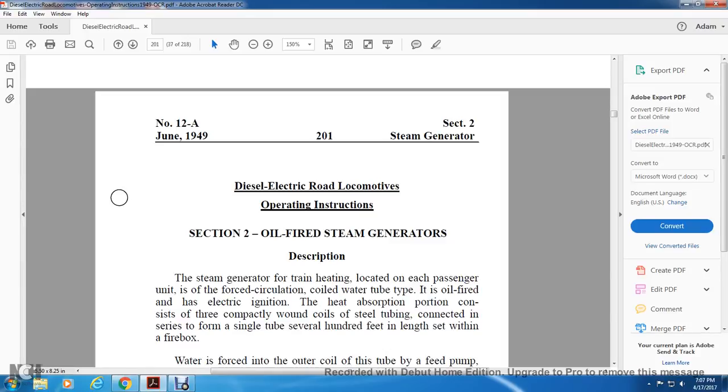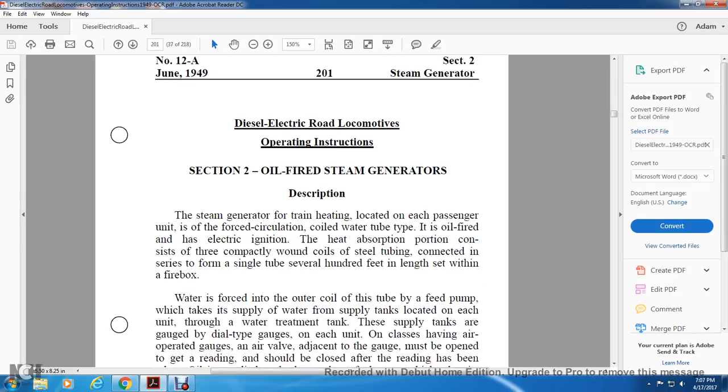Diesel electric road locomotives operating instructions. Section 2, oil fired steam generator. The steam generator for train heating is located in the engine unit, with forced circulation, once-through water tube, of the type that is oil fired with electrical ignition. The heat absorption portion consists of three compactly wound coils of tubing connected in series that form a single tube several hundred feet in length, set in the firebox.